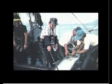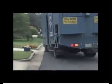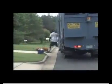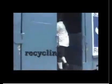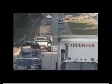Natural resources are very valuable and must be used carefully so that we don't run out of them. Recycling is one way to help conserve our resources. Recycling means using things over again. By recycling aluminum cans and newspapers, we can help make our trees and mineral resources last longer.